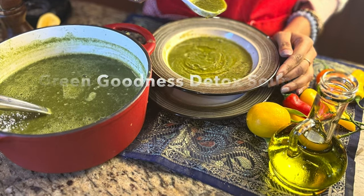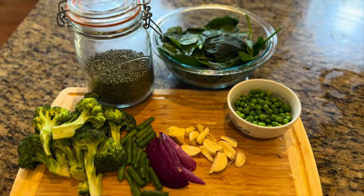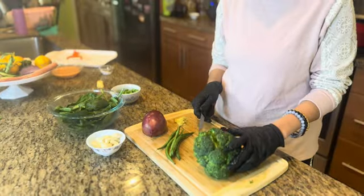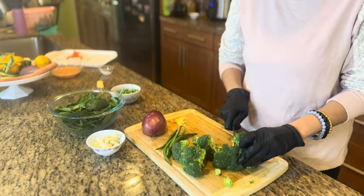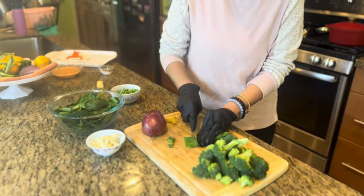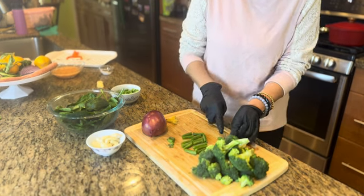Next is our Green Goodness Detox Soup. Why is it called that? It's packed with powerful greens like broccoli, spinach, green beans, and green mung lentils, each bursting with nutrients and detoxifying effects. Broccoli is a superstar when it comes to detoxing.